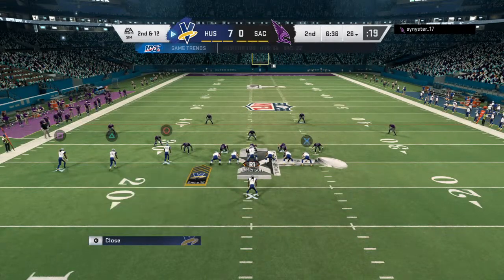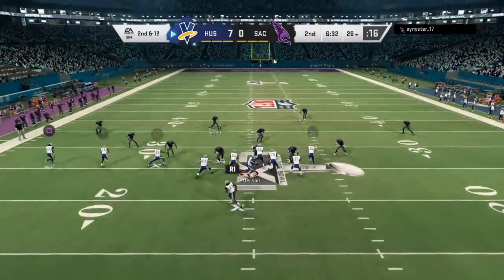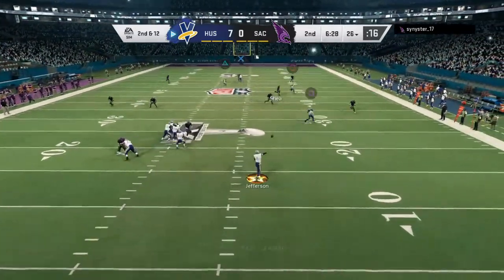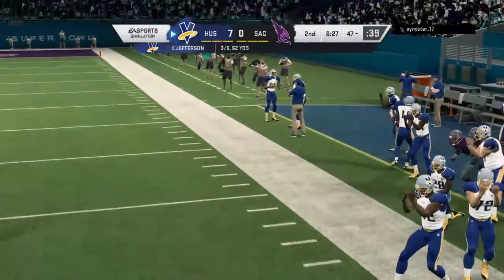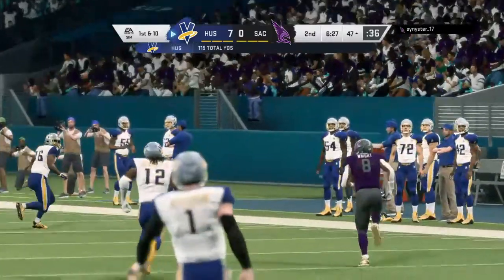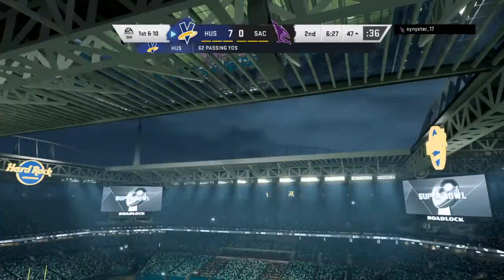Now they'll come up on 2nd and 12. Here we go on 2nd and 12. On the crossing route, complete. That's McGee. He'll take this to the other side of midfield before going out of bounds. 27 yards there, a 1st down.